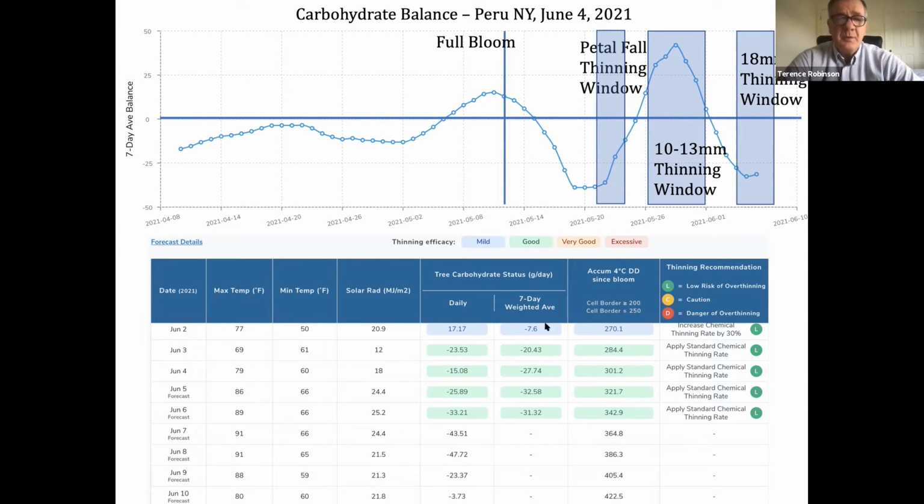I want to look for a moment first at the top chart and just note that bloom in this particular case I put as May 12th. There was a long period of bloom. It was cool, but near the end of that it got warmer and there was some bee flight, and we got some carbohydrate deficit. So that by the time we got to petal fall, if you sprayed in the early part of that window, which is only 3 or 4 days long, you got a significant carbohydrate deficit.